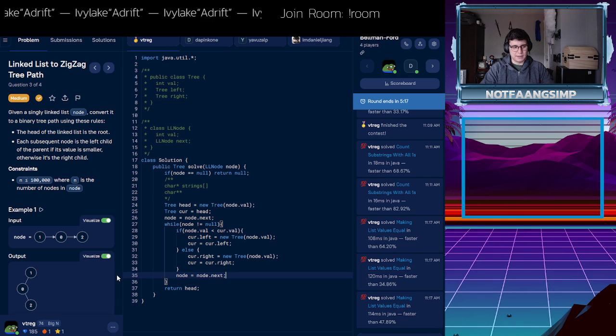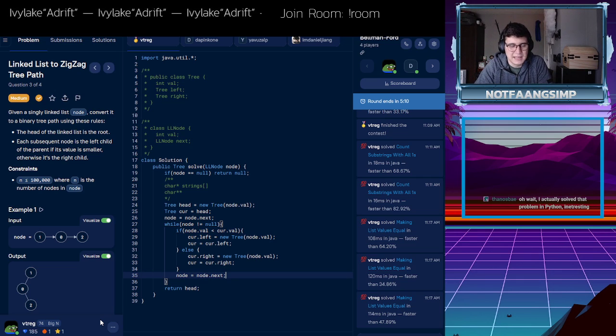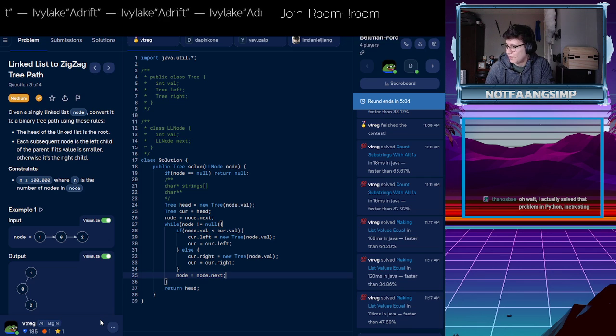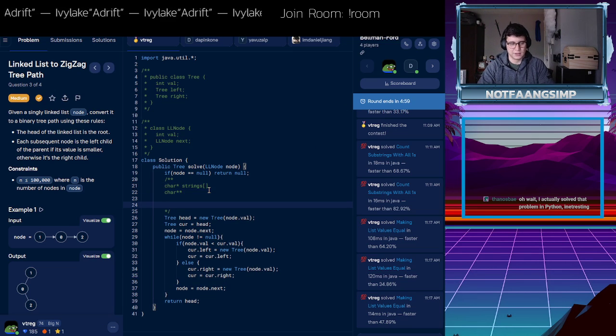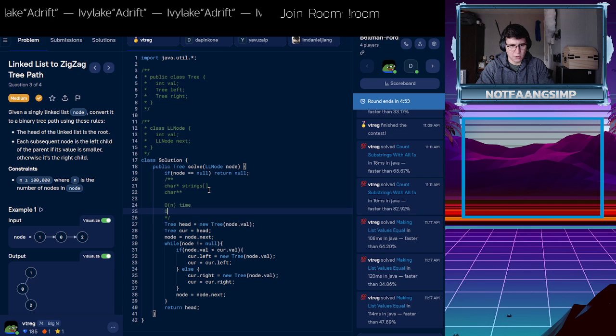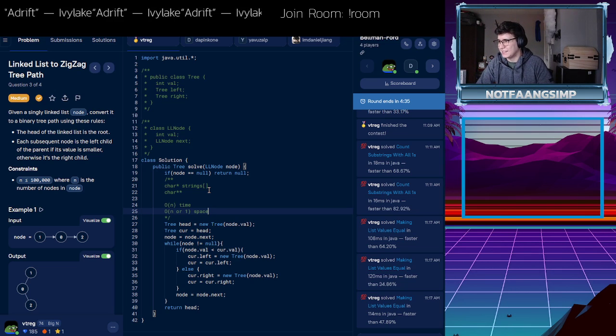This problem is one of those where I don't know if this is considered O of N space or O of 1 space, because there's no way to avoid making a tree node for every regular node. Interesting. I'm not sure if this is O of N space or O of 1 space. I'll write it in. So O of N time, that's for sure. But O of N or 1 space, I'm really not sure. I guess it would be O of N, but we aren't using any quote unquote extra space for our solution. We are using what's needed to return the correct data type.